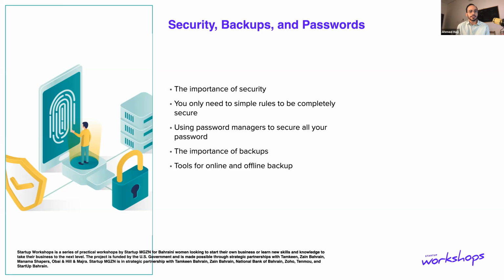Security is very important. Companies lost millions of dollars and dinars due to security. A huge bank in Kuwait around one year ago lost an amount nearing 90 million Kuwaiti dinar due to a security breach.